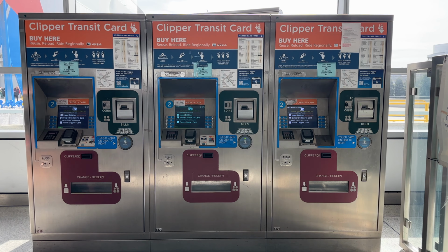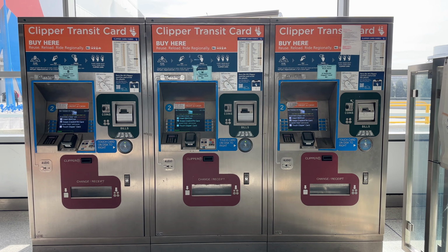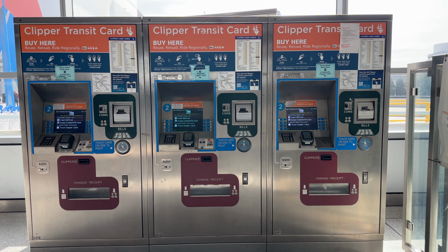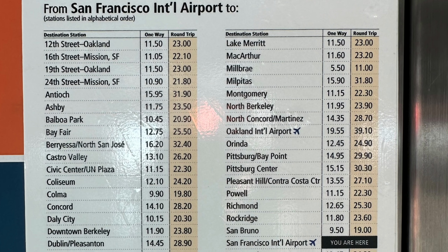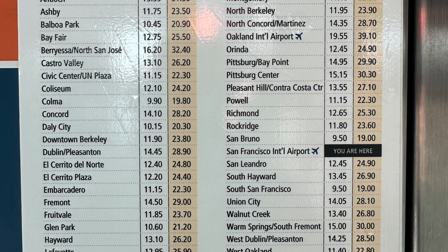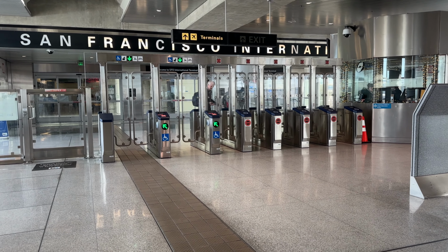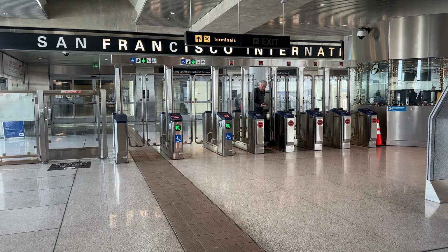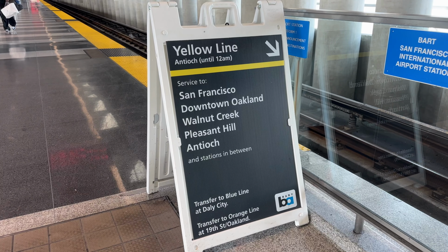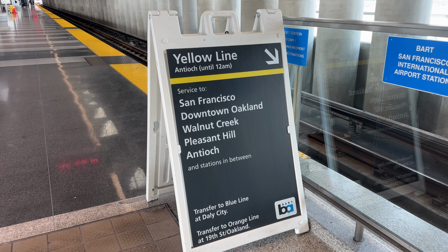To ride BART, you'll need a Clipper card. You can buy one at the BART ticket machines. Watch my video on how to purchase a Clipper card for a quick guide. Prices are posted, so you can load your Clipper card based on your travel needs. After purchasing your Clipper card, tap it at the gates to enter. Board the Yellow Line train heading towards San Francisco. It's that easy.